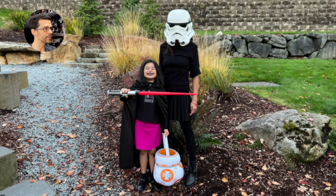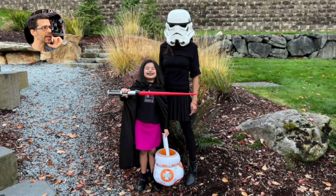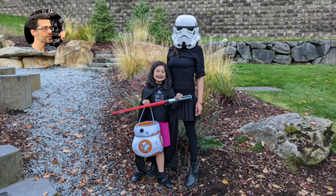We've got Diana and Jedi. Diana decided to go as a Stormtrooper. I explained to her afterwards, she's a Shadow Trooper Stormtrooper. She's a special kind of Stormtrooper. Very, very special. Super collectible. There's the Pixel shot and the iPhone shot. And once again, the blacks are very black on the iPhone versus the Pixel.